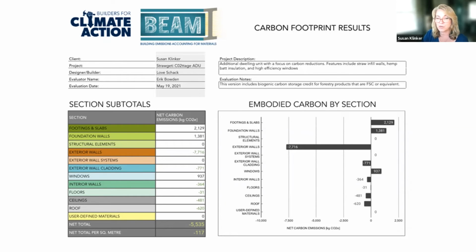In our case, you can see that the exterior walls and the cladding are responsible for the highest negative values in embodied carbon, and the concrete footings and slab are responsible for the highest numbers.